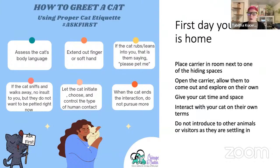So open the carrier, allow them to come out and explore on their own. They may not want to come out, and that's okay. If they choose not to come out, you can sit there for a moment, but usually I like to tell clients, if the cat doesn't choose to come out, I would step away and close the door and then maybe play some classical music. And again, maybe do a few extra steps to create a comfortable environment and give that cat some time to just adjust and check out the room.